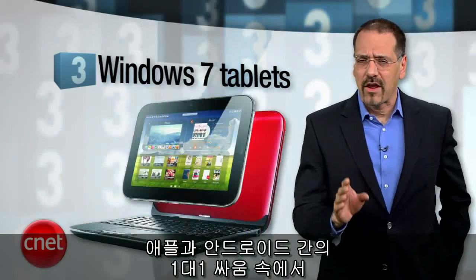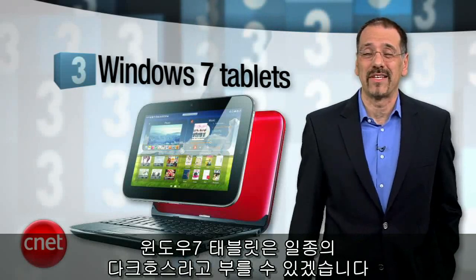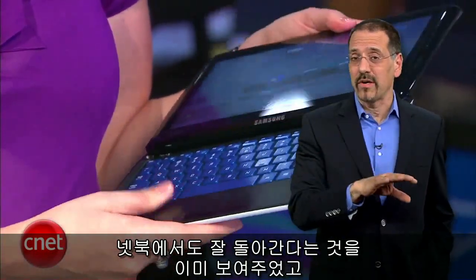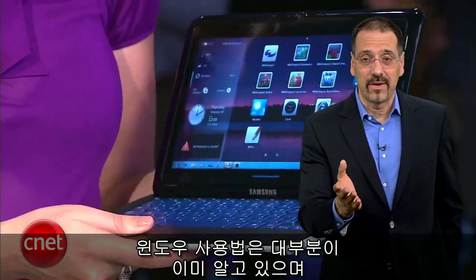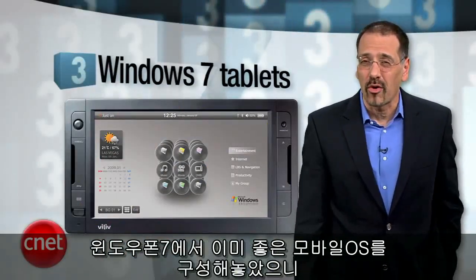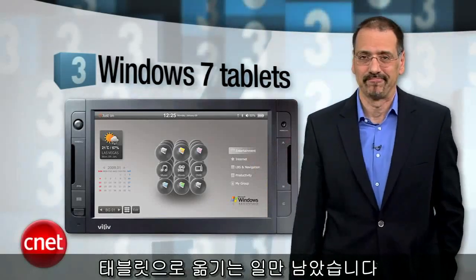And with Apple and Android blotting out the sun these days, Windows 7 tablets are a bit of a dark horse. But 7 gets a lot of love for its performance on netbooks, and you know how to use Windows right out the box. And Microsoft has the guts of a great tablet OS already in Windows Phone 7, if it'll just liberate it to go to tablets.